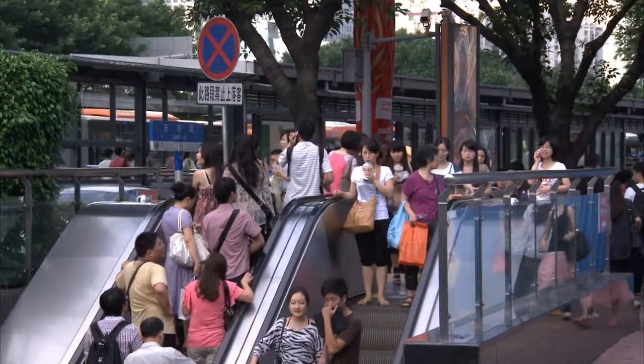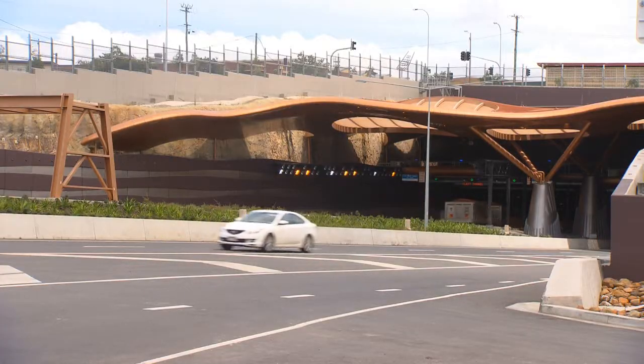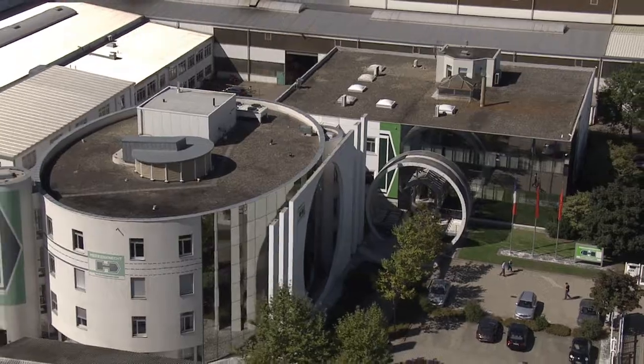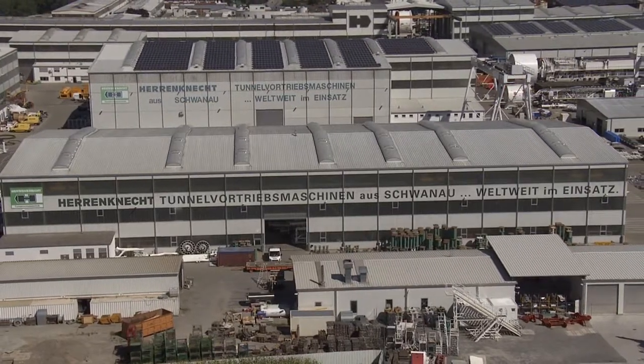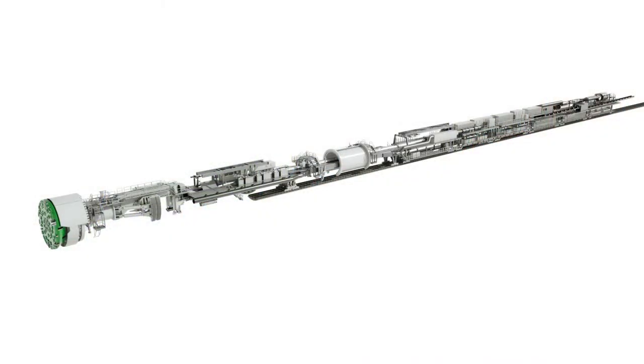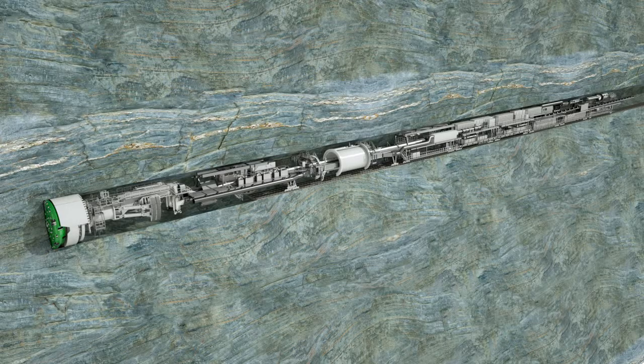Efficient underground tunnel infrastructures are an important prerequisite for mobility and quality of life. Innovative mechanized tunneling technology from Heron Connect paves the way for progress, economically, quickly, and safely. Gripper TBMs from Heron Connect have already proven themselves in numerous projects. They're designed for fast and efficient tunneling in stable hard rock, such as granite, gneiss, or basalt.